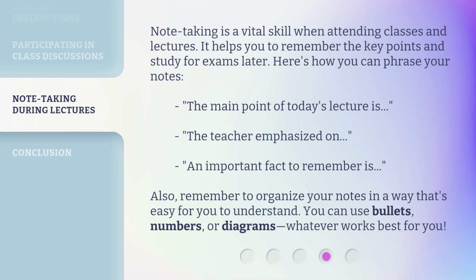Note-taking is a vital skill when attending classes and lectures. It helps you to remember the key points and study for exams later. Here's how you can phrase your notes. The main point of today's lecture is, the teacher emphasized on.